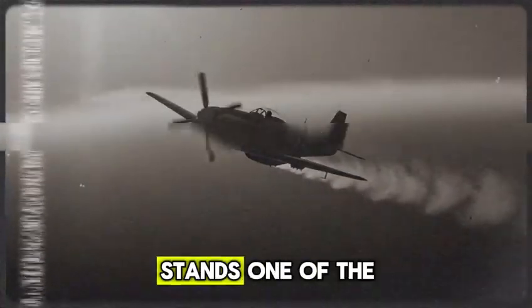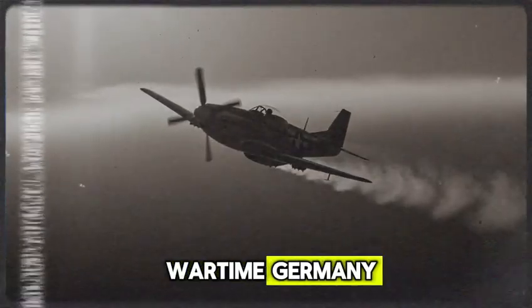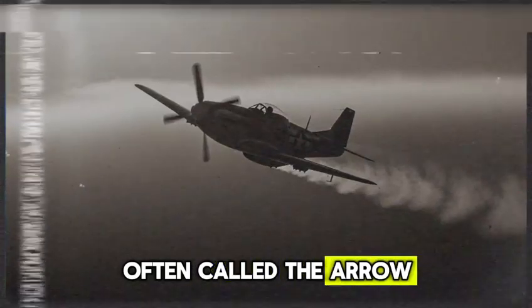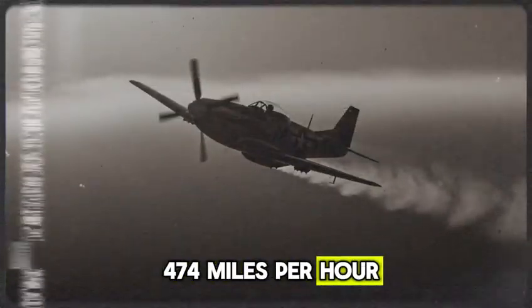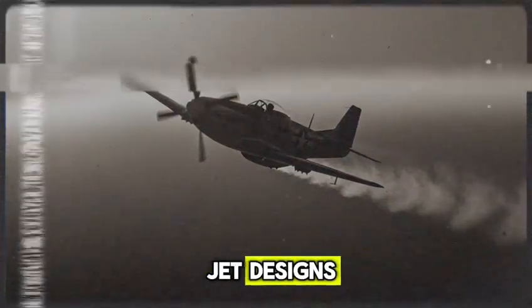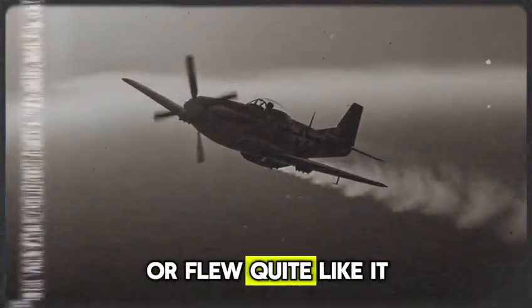In second place stands one of the most unconventional aircraft ever to emerge from wartime Germany, the Dornier Du 335, often called the Arrow. It reached an astonishing 474 miles per hour, a speed rivaling early jet designs. Nothing else in the Second World War looked or flew quite like it.